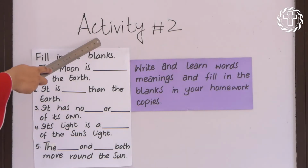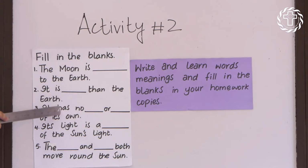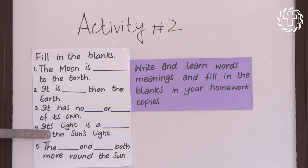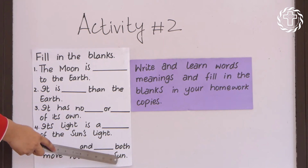This is your second activity. Fill in the blanks. The moon is dash to the earth. It is dash than the earth. It has no dash or dash of its own. Its light is a dash of the sun's light. The dash and dash both move round the sun.